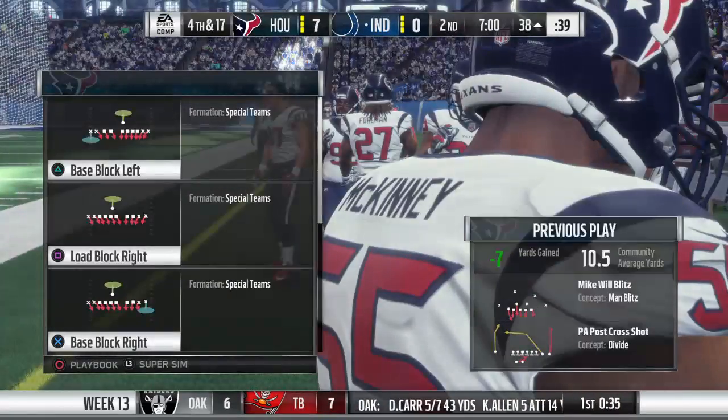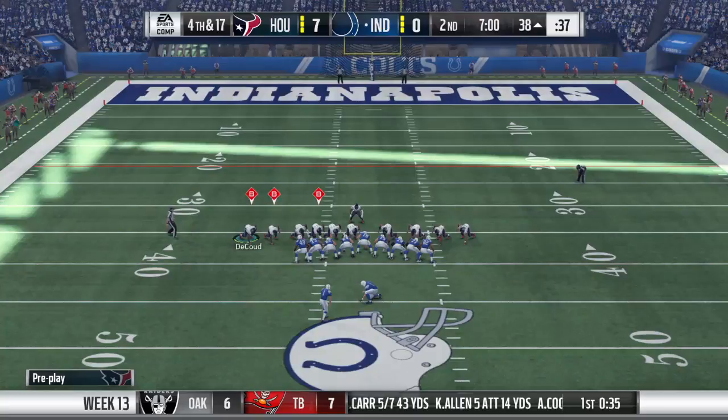Back with Charles Davis, I'm Brandon Gaudin. The Colts in possession of the football to begin quarter number 2. They are, however, facing a 4th down situation.